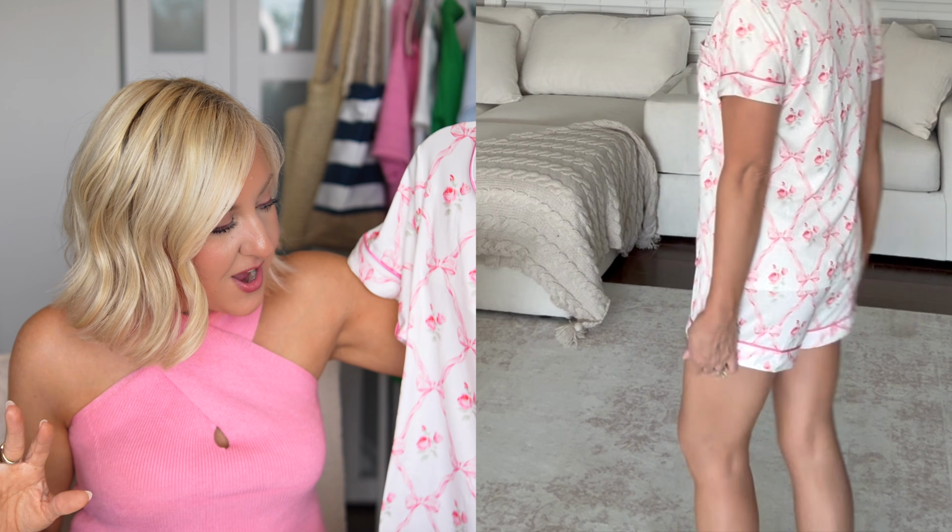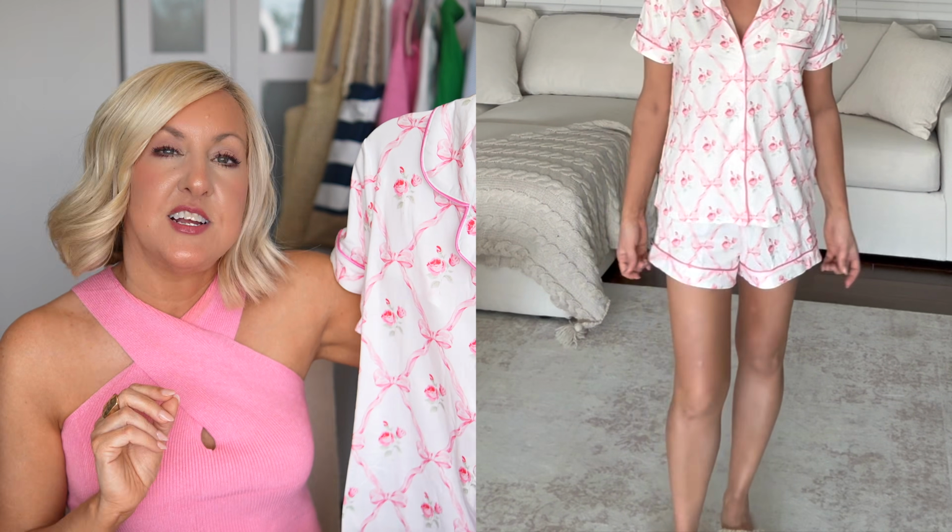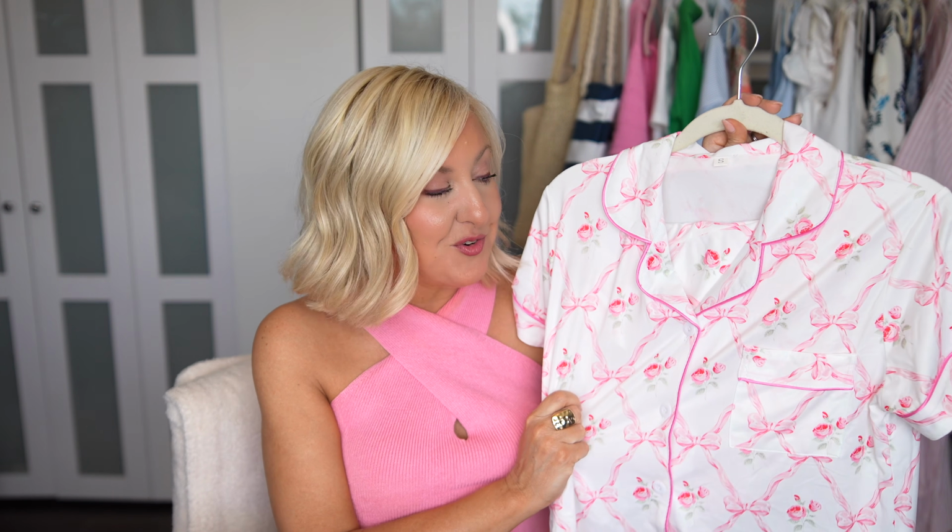This is right around $30 for this. It comes in a couple different options. Not only do I think it's a really great find, but it would also make for a great gift. Really, really love this. 9.5 out of 10. Make sure you grab it because I think any woman would just really love this if they have a very girly feminine style.